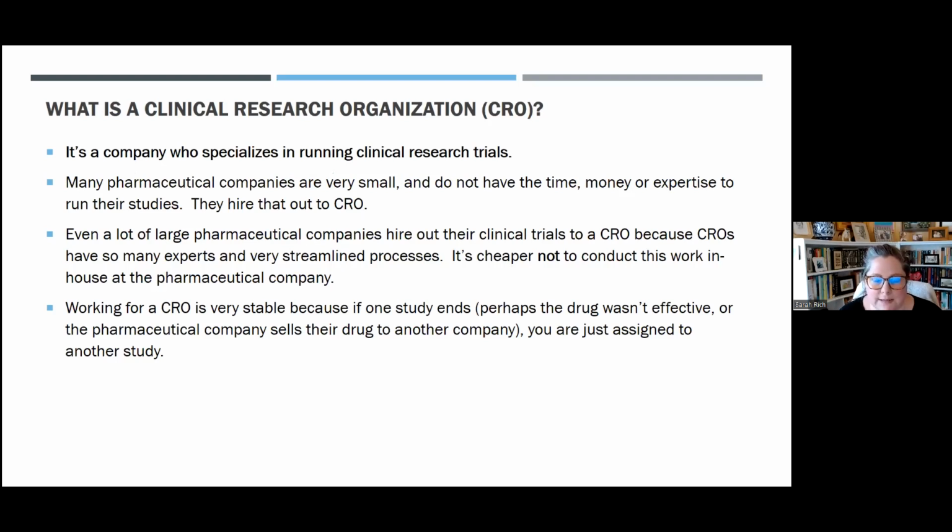So what is a CRO? That is a clinical research organization. A CRO is a company who specializes in managing clinical trials. It's pretty much all we do. We might do other things, but the biggest part of our business is running clinical trials. And we are hired by pharmaceutical companies to do that.